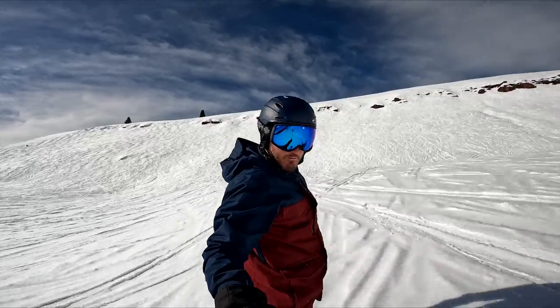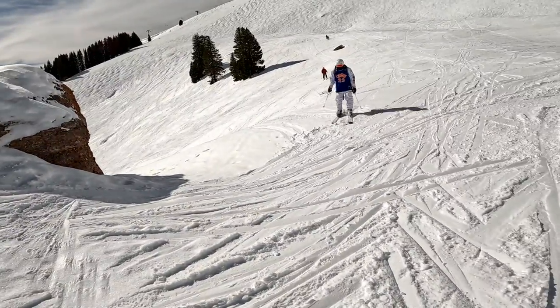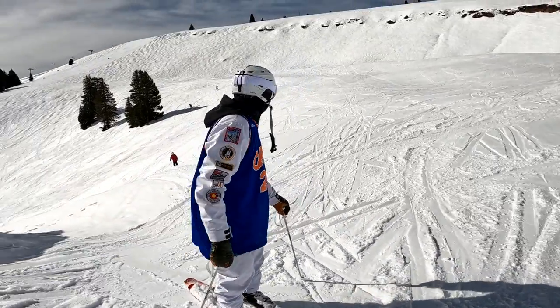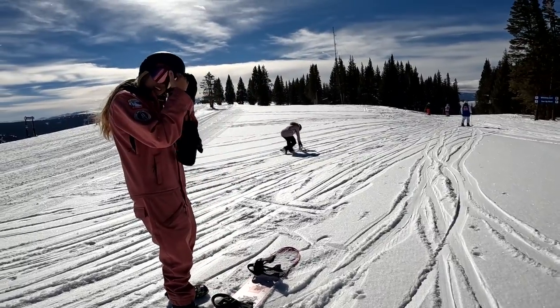Not as soft as I was hoping for. Woo. Wow. That was sick. It's flaky too. Yeah. When Vail said they got an inch, they just didn't specify that only the top did. We got it though.